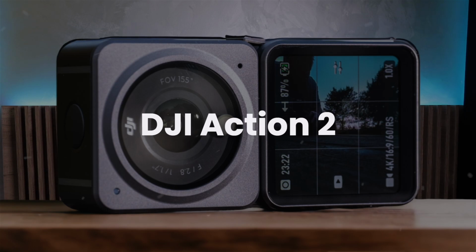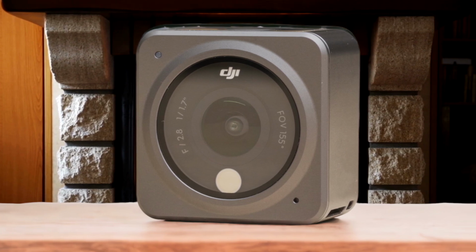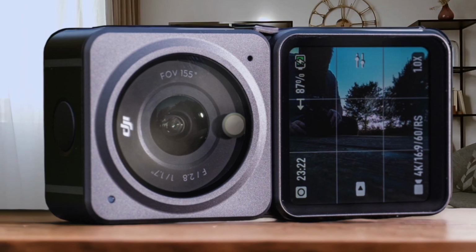DJI Action 2. This action cam reimagines the form factor with a unique modular design and magnetic mounting system. The video quality is impressive, rivaling the GoPro Hero 10 Black in 4K frame rate options and stabilization. However, it suffers from extreme overheating issues and underwhelming battery life, which can interrupt your recording. The magnetic mounting system, while innovative, may not be secure enough for intense water sports.